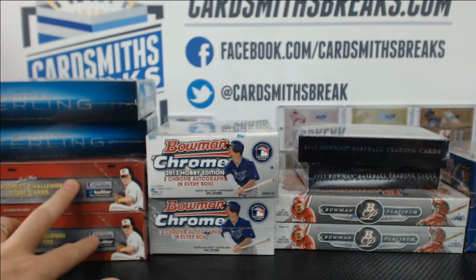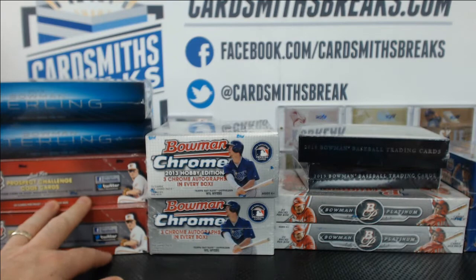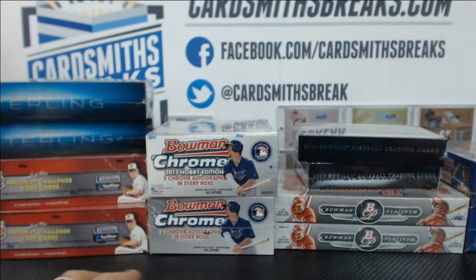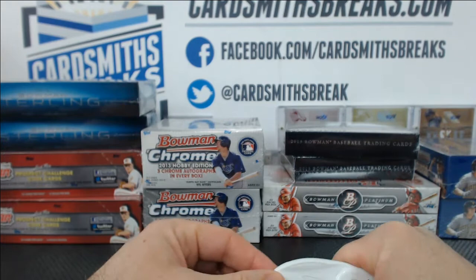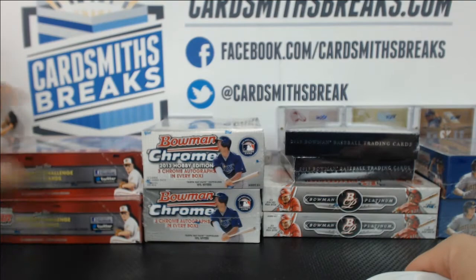So we got Bowman Jumbos, regular Bowman, Inception, Platinum, Chrome, Sterling, and Draft Jumbos right here. Barely can fit on the screen. So two of every box from 2013 Bowman, and all Jumbos where applicable. So let's start in chronological order, shall we? 2013 Bowman, and I'll read the names.